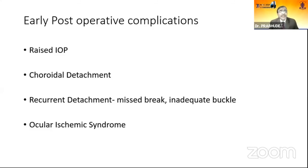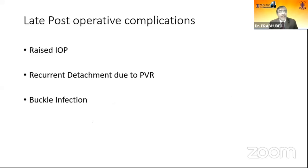One important thing we should not miss is the ocular ischemic syndrome. If you tighten the buckle too much, and if you see in the post-op period that inflammation is not coming down as you expect, and if the pressure is remaining high, you have to think of ocular ischemic syndrome, especially in younger patients. And I've seen people with 6/6 vision, macula-on RD, losing their eye due to ocular ischemic syndrome. So you have to be very careful about this particular complication.